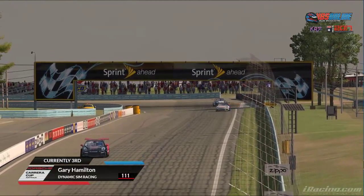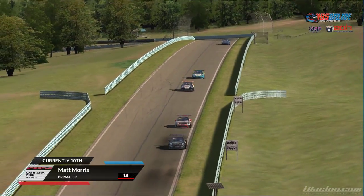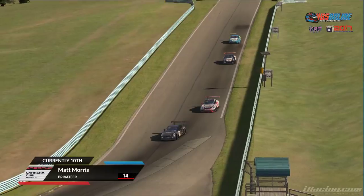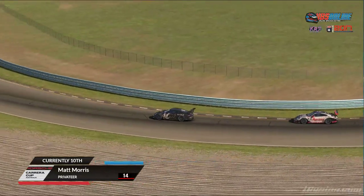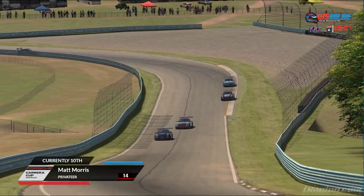Take a quick look back to Morris and Harris. It doesn't look like anything's probably going to come of that. There's still a few corners left, Jake. Anything can happen. Yeah, Morris actually a little bit wide. There's only 3 corners left.